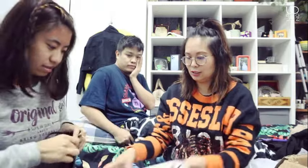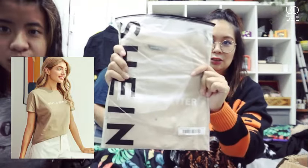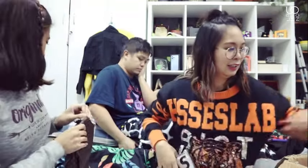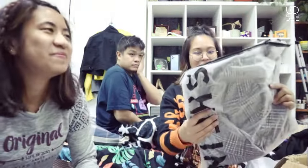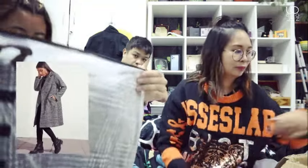This is yours. This is mine. That's yours. This is mine for you. I don't want to open it, but it's a t-shirt. Yeah, I bought it for her. T-shirt. Thank you. You're welcome. And this is, babalutin ko muna. Kita ko na eh. This is for JM. JM, please kindly explain.